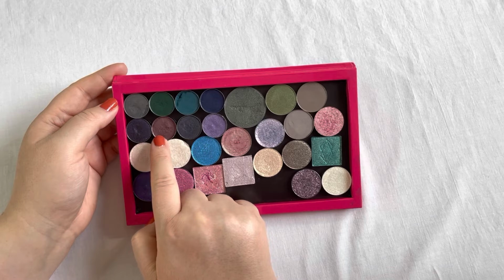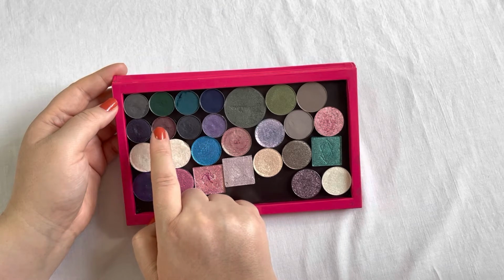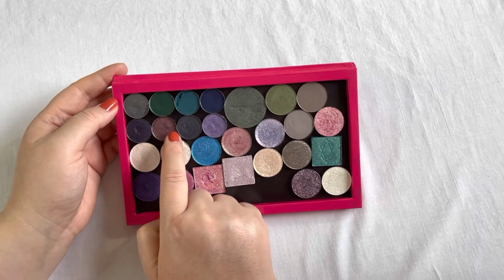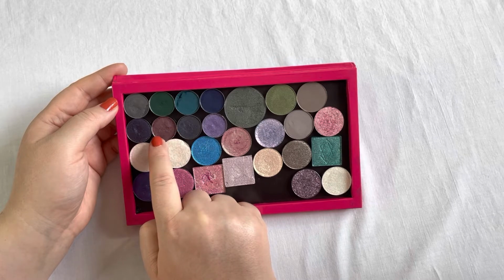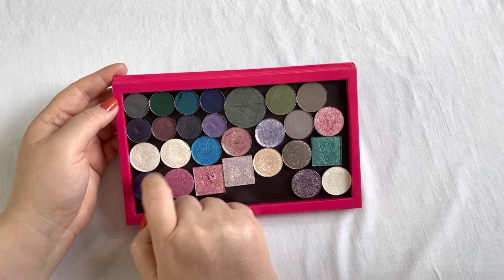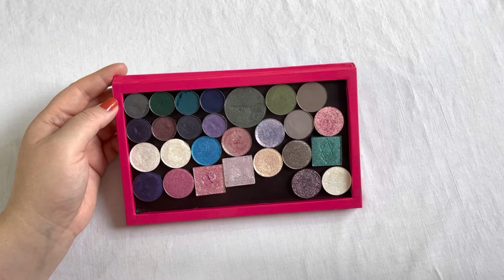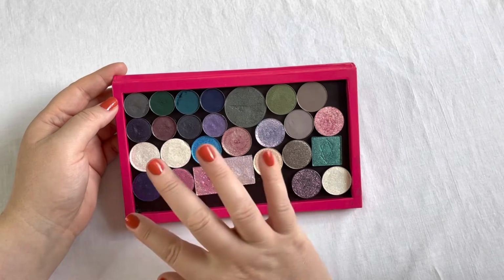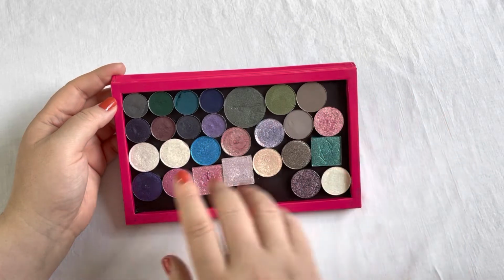And this one, I know I loved. This was one of my favorite shades in, I think, the Vintage Romance palette from Sleek Cosmetics, but this shattered and they repressed it dry, and now I think it doesn't perform that nicely. So I also want to see if I want to keep it. And yes, all the other ones, let's just go through them.